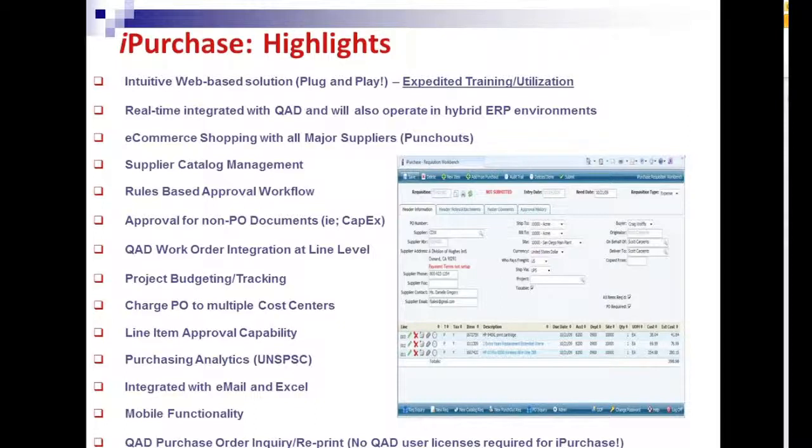Real-time integrated with QAD, but will also operate in a hybrid environment. So for any organization that may have other ERP solutions in addition to QAD, we do have a non-QAD version of iPurchase. So you can run iPurchase for both your QAD instances as well as your non-QAD instances. And for any organization that may be contemplating moving away from QAD, and we certainly have spoken to a number of companies in the QAD community who are considering moving away from QAD sometime in the future, may not be necessarily today, but sometime in the future, their investment in iPurchase will not be lost. They will be able to move iPurchase from QAD to whatever new ERP solution they may implement.